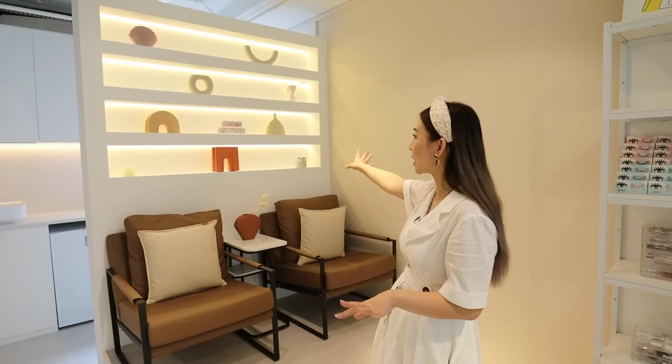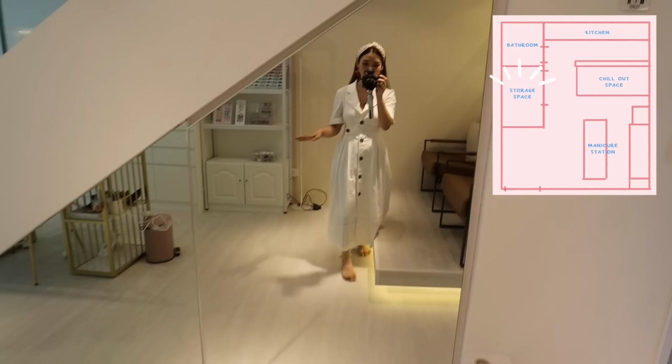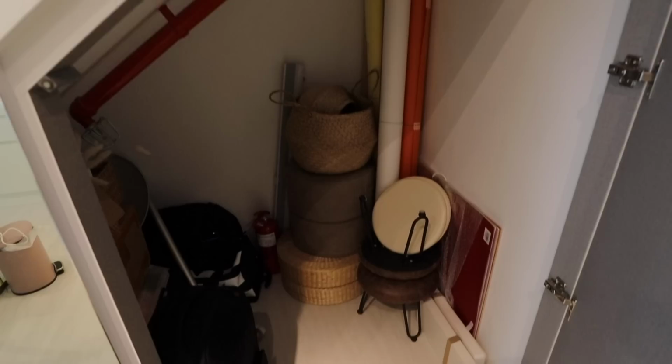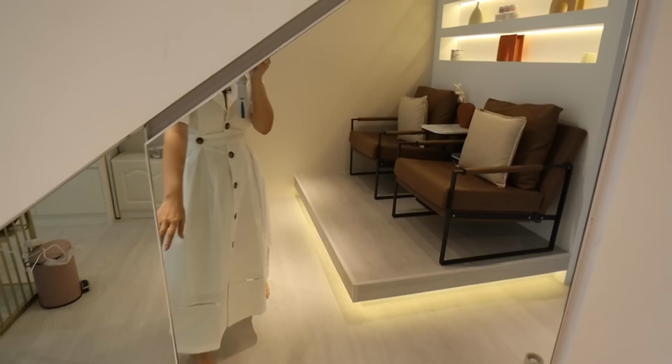Under the staircase, we have this area. It just used to be a storage area, but we've closed it up with these mirrored doors. And I just put all my filming gear and whatnot, all the stuff that I want to hide away goes under there, and it's actually really good. It's pretty decent. It goes all the way to that side.